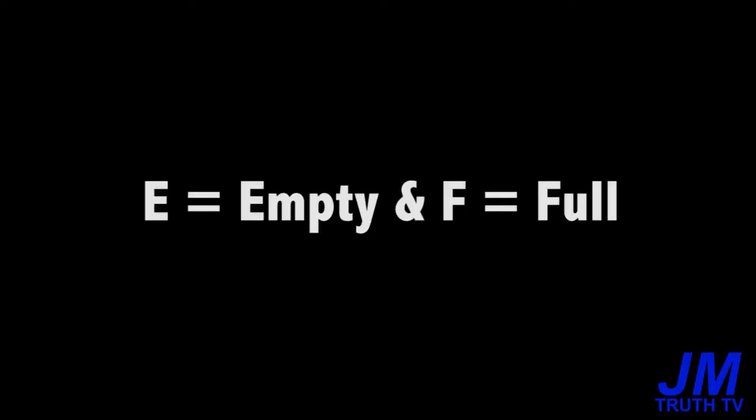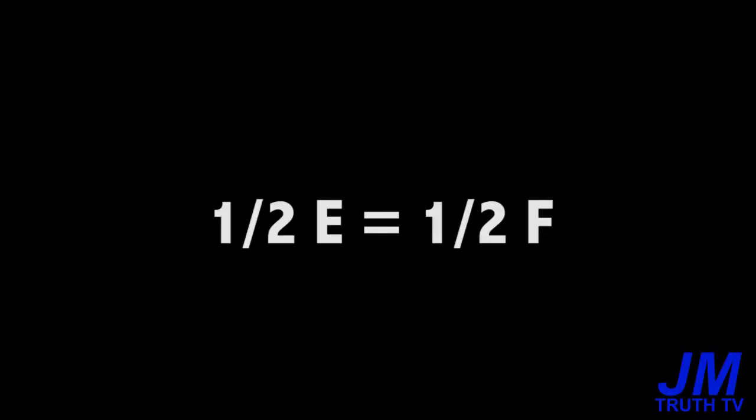Actually, really simply. In algebra, you've heard the statement, a glass half full, glass half empty, right? Both of those statements are true. They're both correct. The glass is either half full or half empty. In that context, that is a true statement. So let's go. E equals empty and F equals full. So we have 1/2 E equals 1/2 F. And again, that algebraic equation is true on paper, and it's also true in the real world.